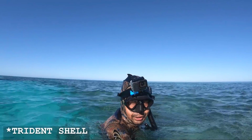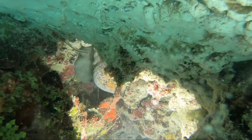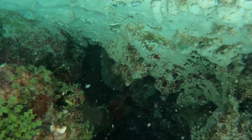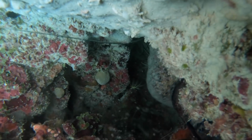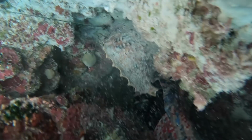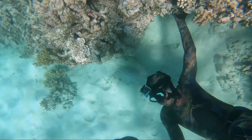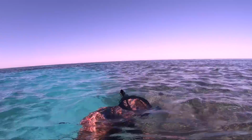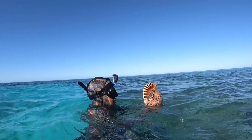Big baler shell in front of it. Yeah. You gonna shoot it? Well, I was gonna try, but I was gonna try grab it. It's a big trident shell. Absolutely awesome shell. So cool.